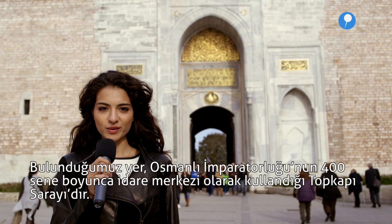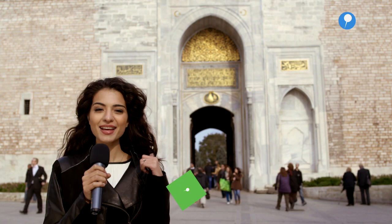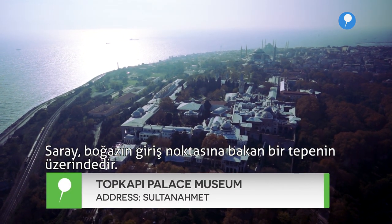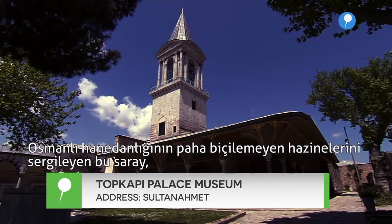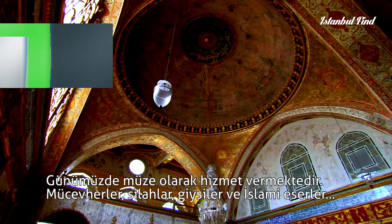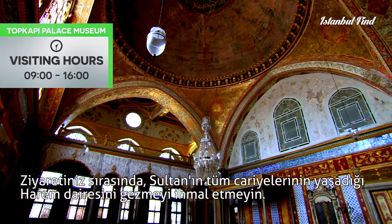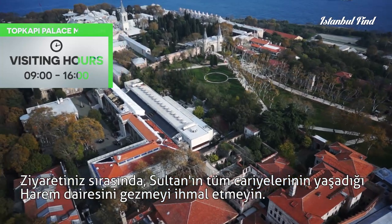The Ottoman Empire was governed for 400 years from here, the Topkapı Palace. This palace sits on top of the hill overlooking the entry point of the Bosphorus. Today, this palace is turned into a museum that showcases the priceless treasures of the Ottoman dynasty, jewelry, weapons, clothes as well as Islamic relics. While here, be sure to visit the harem buildings where all the concubines of the sultans lived.